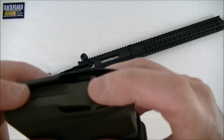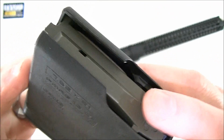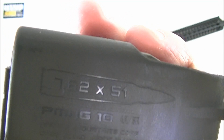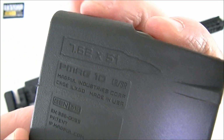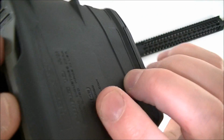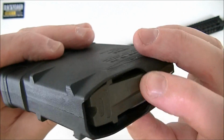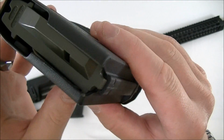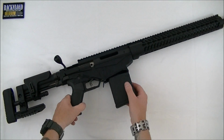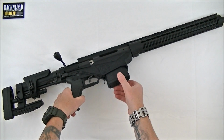Just to give you a close-up of the Magpul P-Mag. Like I said, this one is 6.5 Creedmoor or 308. I think they're all the same, 7.62 by 51. So 308, 6.5 Creedmoor, I think you can use the same mags for that. But real nice magazines, all polymer, feel really tough, lock in well with no wiggle. They just drop in, and they're in pretty solid.